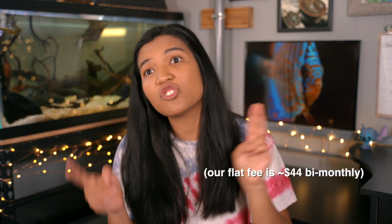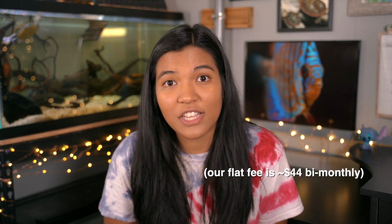We're not called the Evergreen State for nothing. It rains a good deal here, so I guess that's why water's cheap. I don't really know. But basically that's how much I pay in addition to the flat fee of the bi-monthly water bill, which covers everything else. Dishes, showers, running your water to brush your teeth at night, all of that.